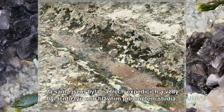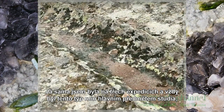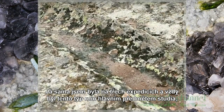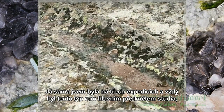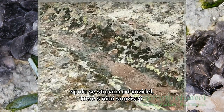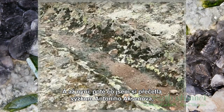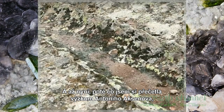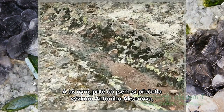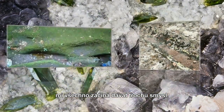So I've been on 3 expeditions myself, and always this type of ruins were the main object of study, together with the vehicle tracks which are related to them. And it is now for the first time, after I read the research of Anthony Aksenov, that I can make some sense of it all.